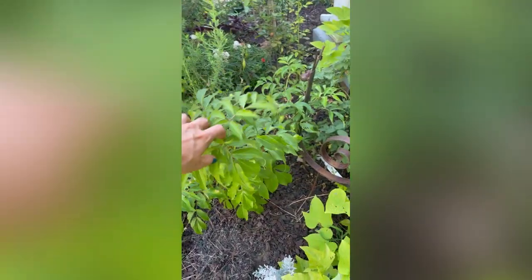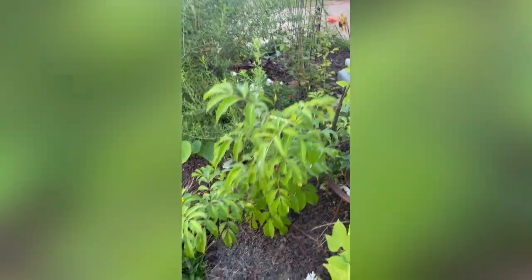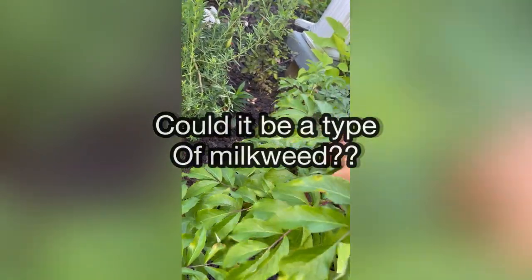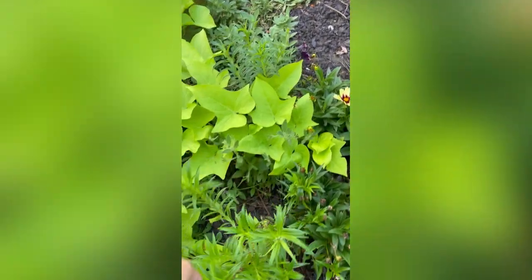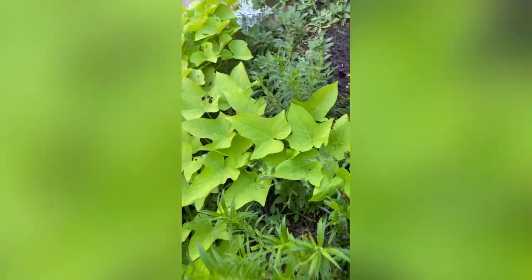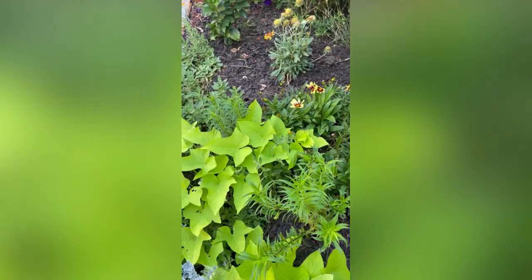I cannot remember what this is, and I feel really bad because I should have left the tag on it. This is something I also got from the native plant sale, and it's so pretty. I believe these 2 are obedient plant. I think I have one that's still blooming over there. I'll show you in just a sec. I think I got a purple and a lavender, a light purple.